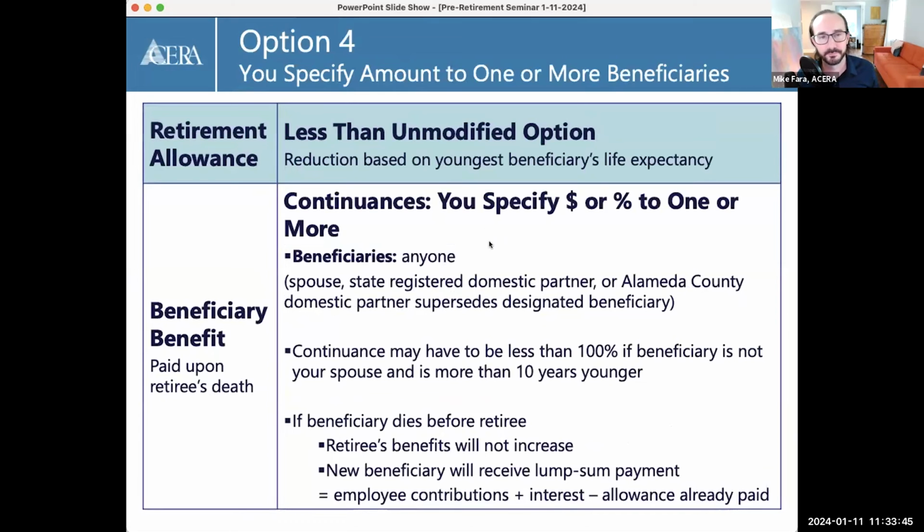Option number four. This one gives you a lot of latitude to determine what your beneficiaries will get. This allows you to specify an amount to one or more beneficiaries. This is the only one of the options that lets you leave a lifetime continuance to more than one beneficiary. So you can specify a dollar amount or a percentage to one or more beneficiaries. And again, the beneficiaries can be anyone. So this is very similar to options two and three, except you can name more than one life beneficiary for lifetime continuance. And you can specify whatever percentage you want up to the equivalent of 100% combined.